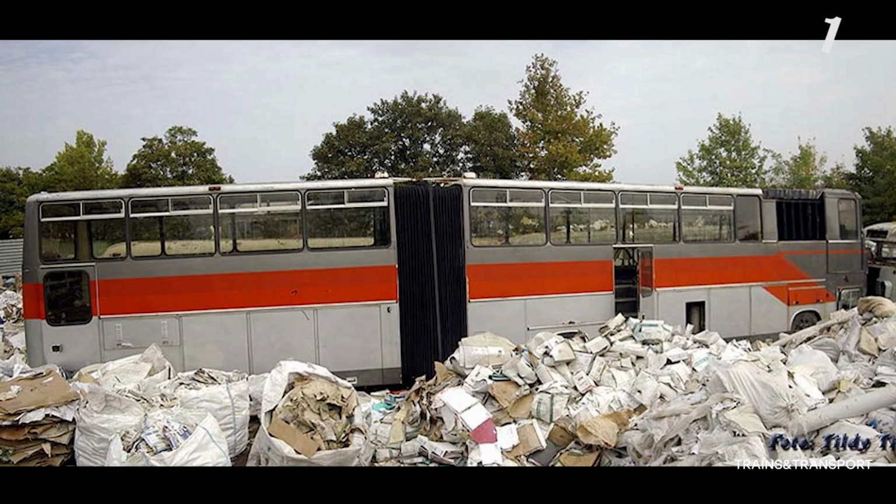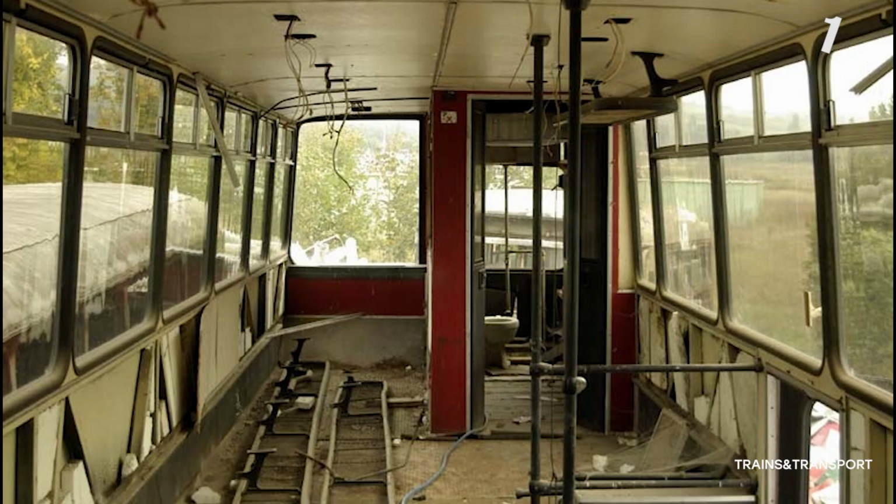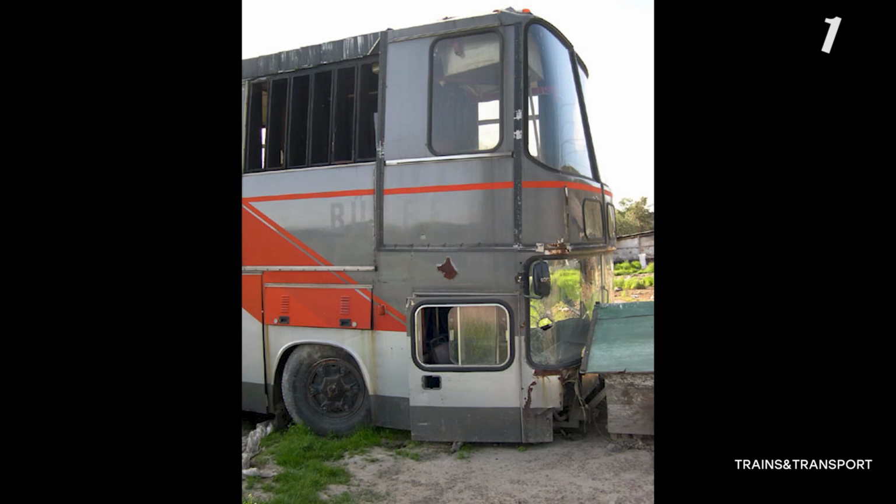In the next episode, we will travel to the snow-covered city of Arzamas to ride in one of the very last 677 Soviet buses still in service as of 2019, both on urban and suburban routes. Unique filming in the bus depot, on the streets and in the snowy suburbs. Don't miss a Trains and Transport exclusive.